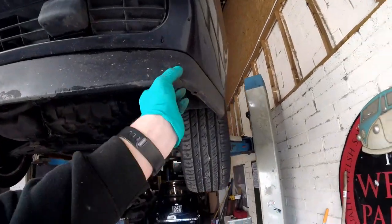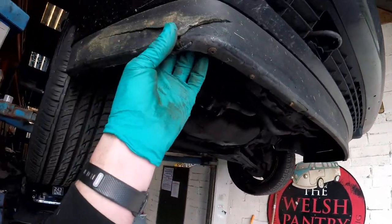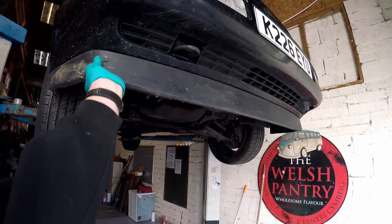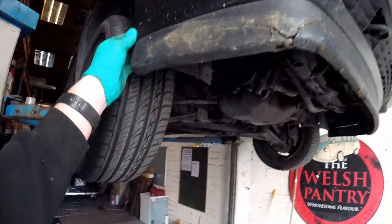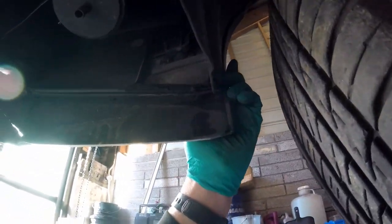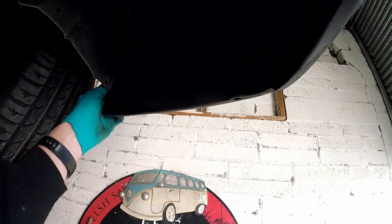Interesting. Front bumper is cracked, worse on this side. It's also got some self-tapping screws holding it together. That can probably be plastic welded. Bumper's a bit loose, but I think that's kind of how they are. Is this side loose? No, okay, maybe it's not how they are.